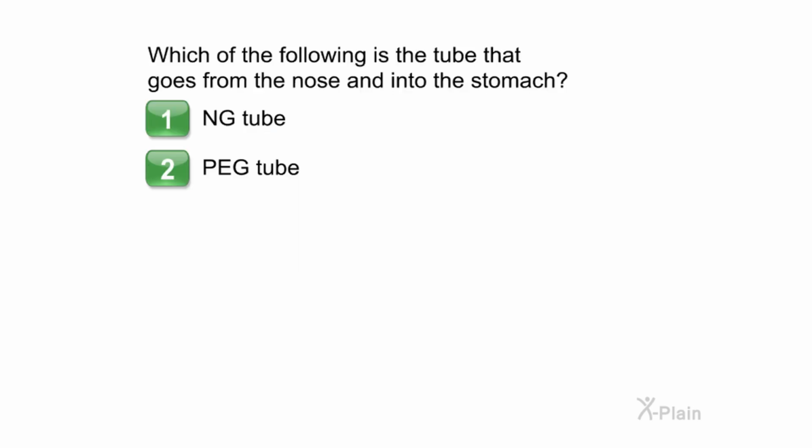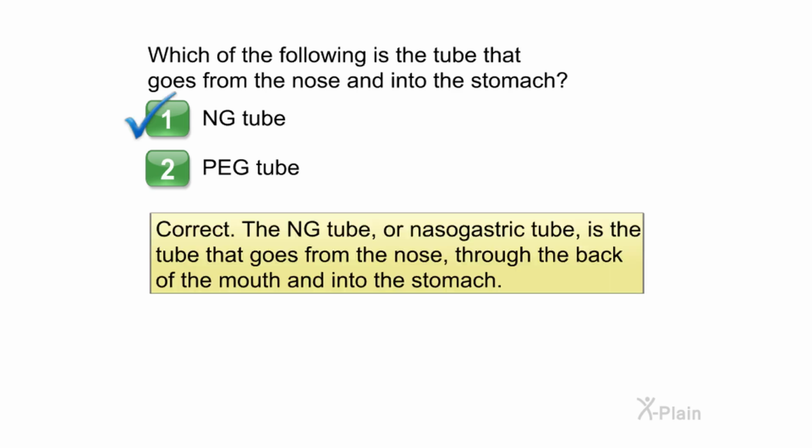Which of the following is the tube that goes from the nose and into the stomach? Choose one of the following options. 1. NG tube. 2. PEG tube. Correct. The NG tube or nasogastric tube is the tube that goes from the nose through the back of the mouth and into the stomach.